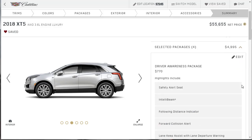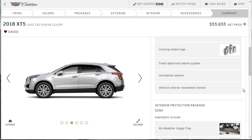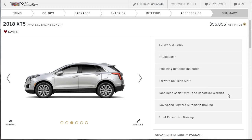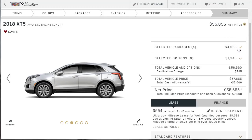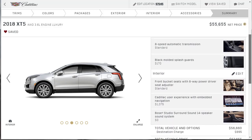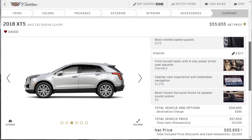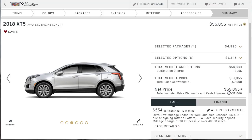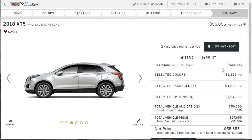$5,000 in options: driver awareness package, advanced security package, and then what? That sport interior protection package, and then the sport package. So we got four packages for $5,000. And then we did almost $1,400, $1,350 in options, basically. Little nickel and dime stuff. Engine block heater, the Cadillac navigation, stuff like that. So out the door price for us anyway, $55,655. I'm going to go ahead and print this one. And we're going to move on to the next trim level.